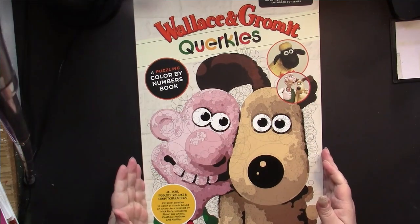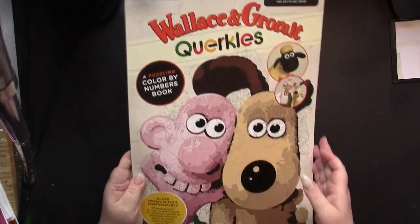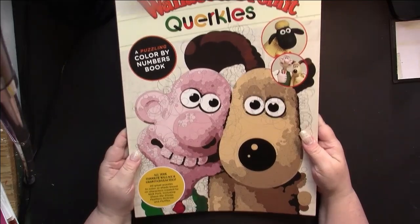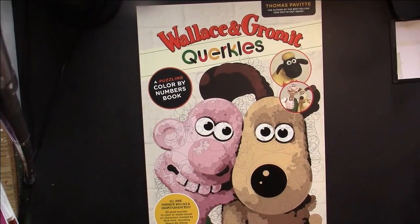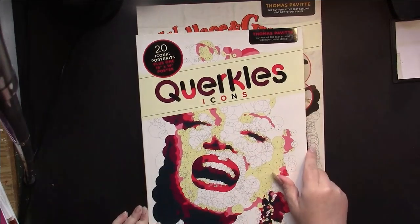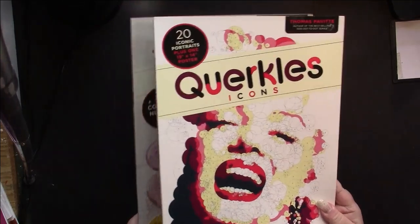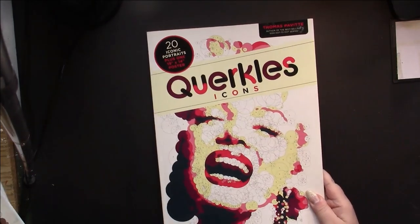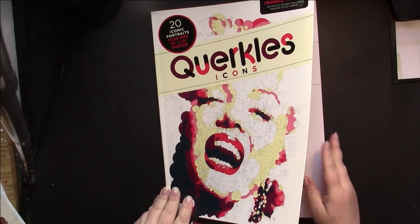This is the only British edition I have, and they are ginormous, and they don't have the poster in the middle. So now this is the American edition, and look at the difference. And these, the American editions, are gigantic too. So I finished this one.